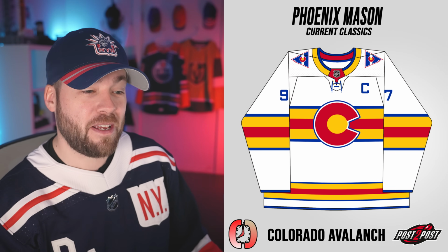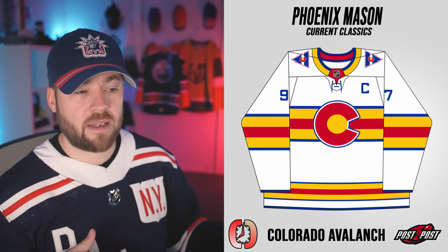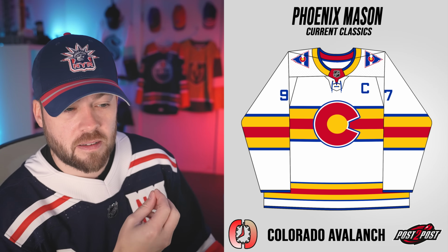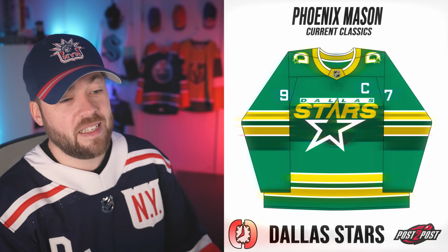This is good. Ooh, the Colorado Avalanche, missing an E at the end. This is very vibrant. I think it's maybe a little bit too much yellow. I would maybe swap the yellow and the blue, probably in that back striping, so the yellow is the smaller stripe. If it was swapped, the yellow in the C, the dot, whatever, would be a little bit more apparent and lively. I think it just gets overshadowed by all the other yellow. But I'd have to see it to know. Yeah, it's a good jersey.